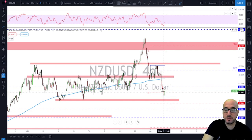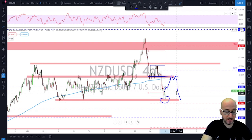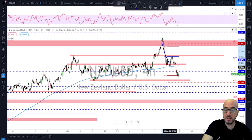Scenario number two, you see the market opening and going directly to the upside, then you need to start to look at what will happen here. If this fails to break back above it, then you might look for a short back down toward this area. So there are a couple of scenarios to play here. The short-term momentum is a bearish one and still strong.